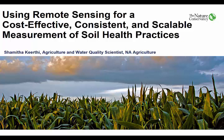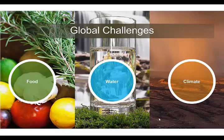As some of you may be aware, we started as a land conservancy back in 1950, and that's still reflected in our core mission, which is to protect the land and water on which all life depends. And that's still a core competency of ours. But of course, we've expanded to over 70 countries, and we work on global challenges related to food, water, and climate.